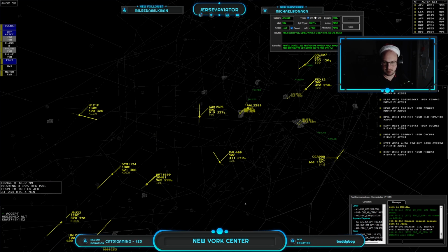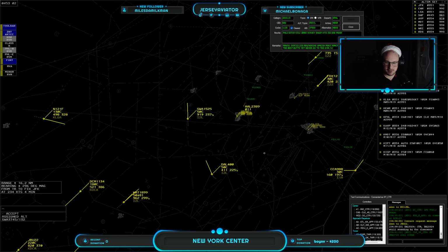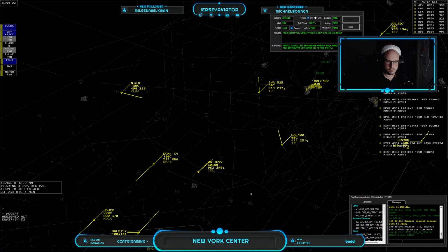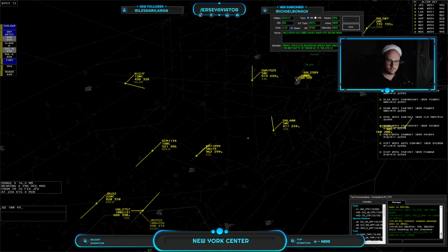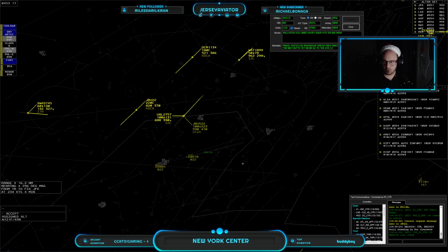Southwest 3745, descend and maintain 6,000. Down to 6,000, 3745. Southwest 1525, turn right heading 040. 040, 1525. November 121 Foxtrot, descend and maintain 10,000. 10,000. JetBlue 22, cross Clipper at and maintain 12,000.